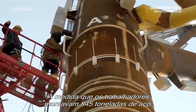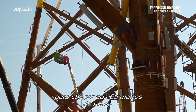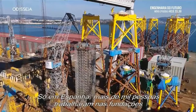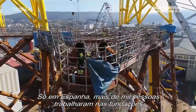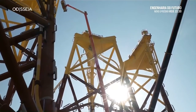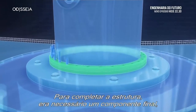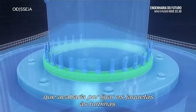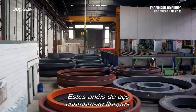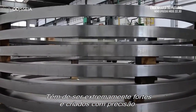As the workers assembled 845 tons of steel, each immense tower steadily rose to stand 65 meters tall. In Spain alone, over 1,000 people worked on the foundations for a total of 1 million hours. To complete the structure, one final component was needed that would ultimately connect the jackets to the turbines. These rings of steel are called flanges. They have to be extremely strong and also precision engineered.